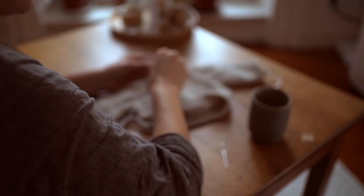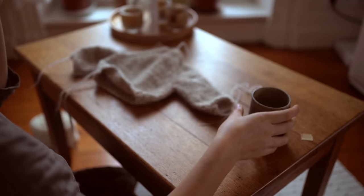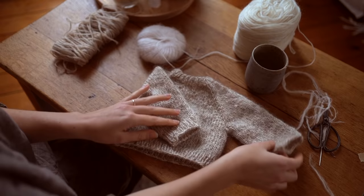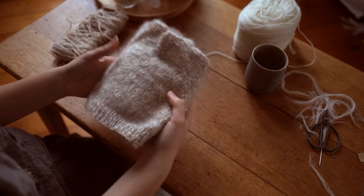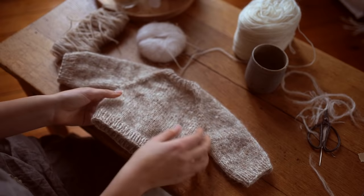We shall see. This version is for a little boy, so I omitted the scalloped edging. I just did a simple, I think, one by one ribbing for a more traditional look, if you will. So in a way, this pattern is very versatile and can be easily adapted for both little girls and little baby boys.